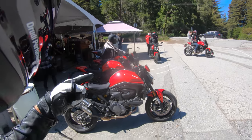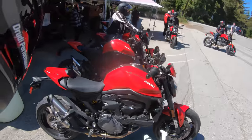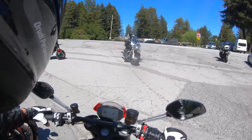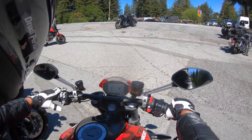I like that little fly screen. It looks cool, dude. I like that cowl. That thing looks neat too. But enough talking about it. Let's hop on this thing and tell you what it's like to ride.